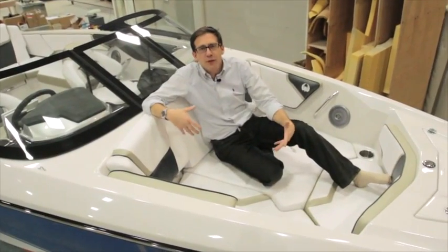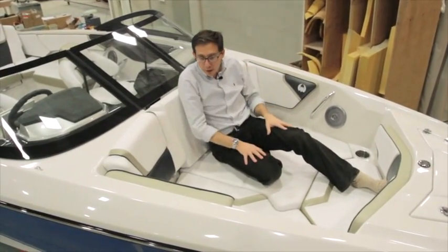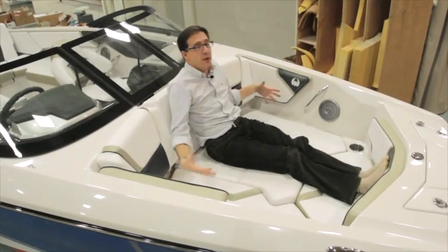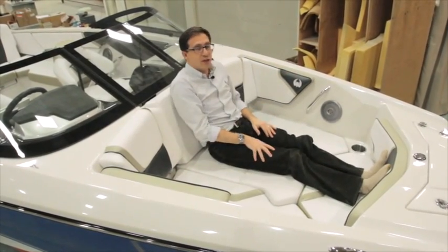The Scarab 215 is also available with this optional feeder for the bow. As you can see, it's very roomy. You have a real place for three adults sitting in front and enjoying the ride.